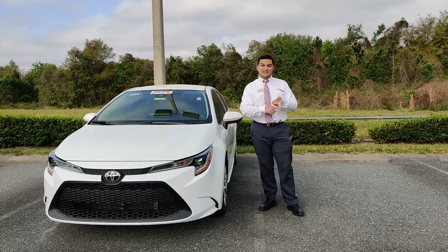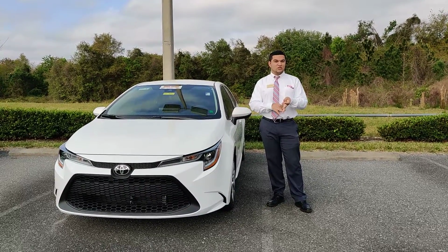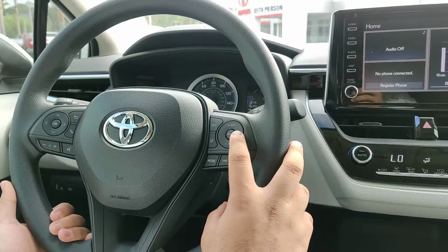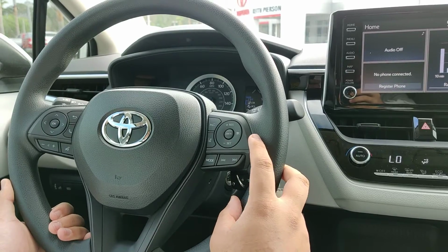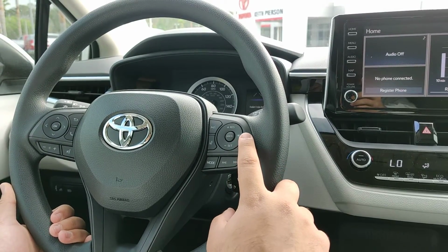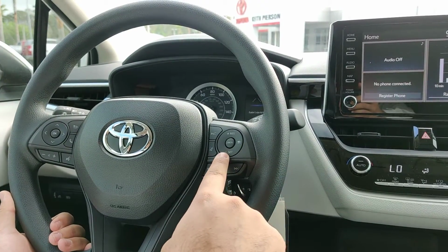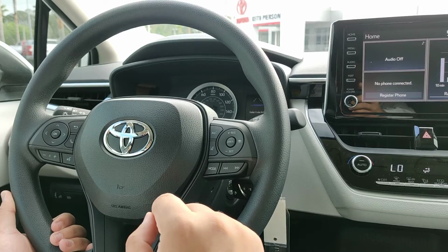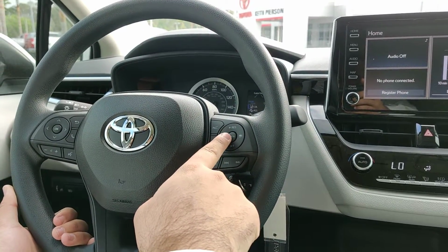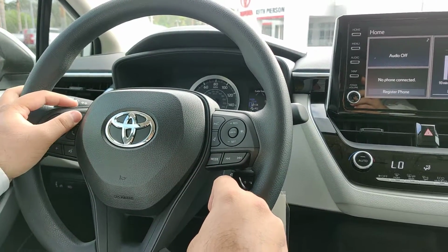Features such as dynamic radar cruise control, lane tracing assist, and lane departure alert with steering assist on the awesome 2020 Toyota Corolla. Alright, so to show you your dynamic radar cruise control, this little button right here turns the radar on and off. Down is to set once you're at the speed that you want, up is to go up in speed, and then down is to go down in speed, while the cancel button is to cancel your dynamic radar cruise control.